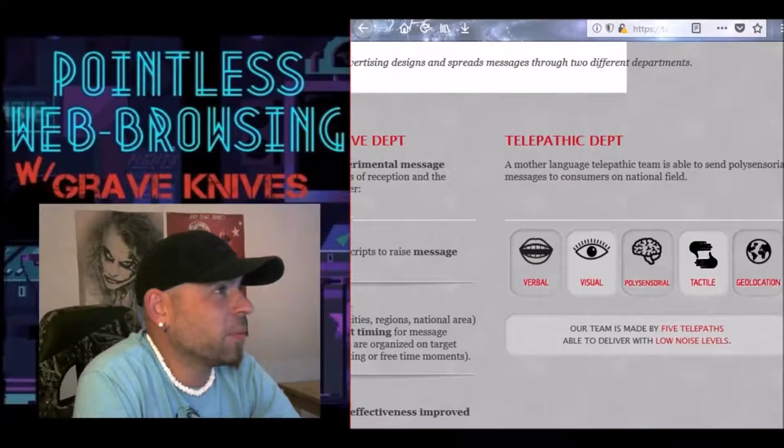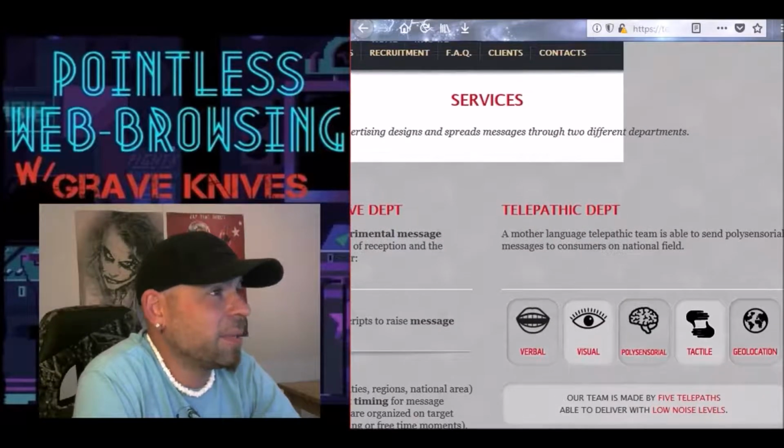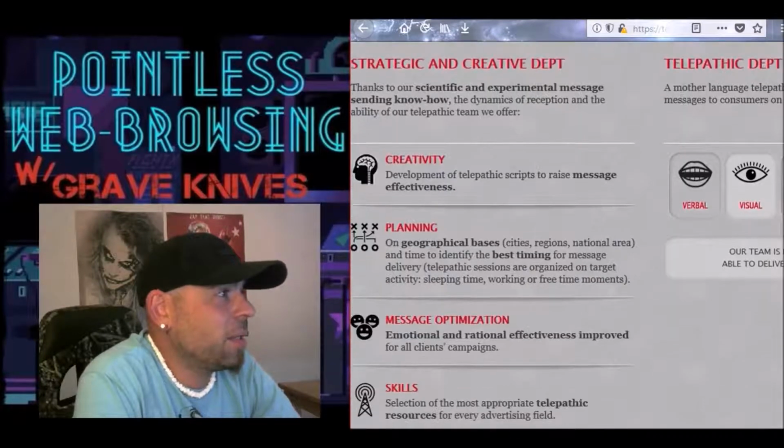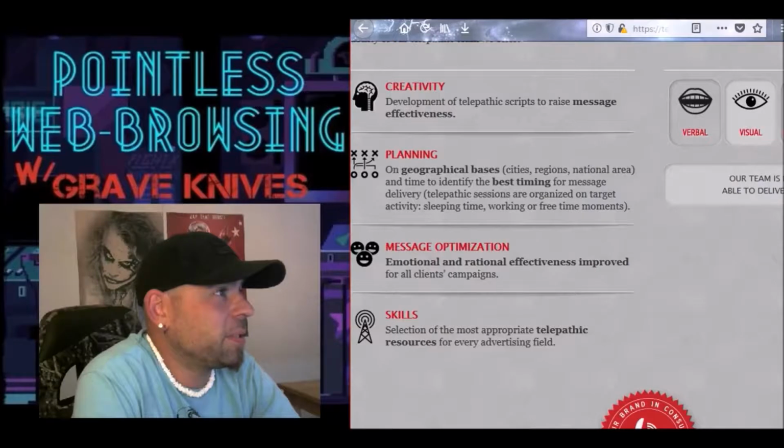Telepathic department, a mother language telepathic team is able to send polysensory messages to consumers on national field. Planning on geographical basis, cities, regions, national area, and time to identify the best timing for message delivery. Telepathic seasons are organized on target activity, sleeping time, working, or free time moments. Message optimization, emotional and rational effectiveness improved for all clients' campaigns. Skills, selections of the most appropriate telepathic resources for every advertising field.